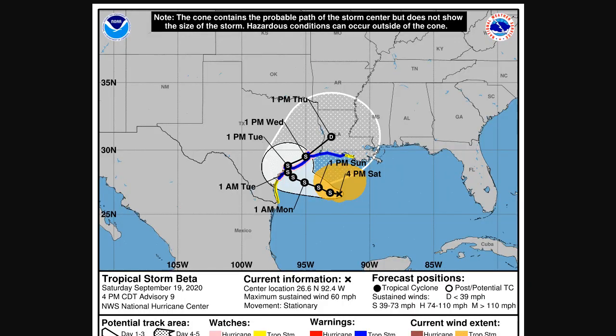Now here's the latest as of 4 p.m. Central, 5 p.m. Eastern. Tropical Storm Beta was at 26.6 north, 92.4 west, winds of 60. It is now stationary. It is not moving. It barely moved today. It probably won't move much tonight. We have a hurricane watch from Port Aransas, Texas to High Island, and a tropical storm warning from Port Aransas to Intracoastal City, Louisiana.